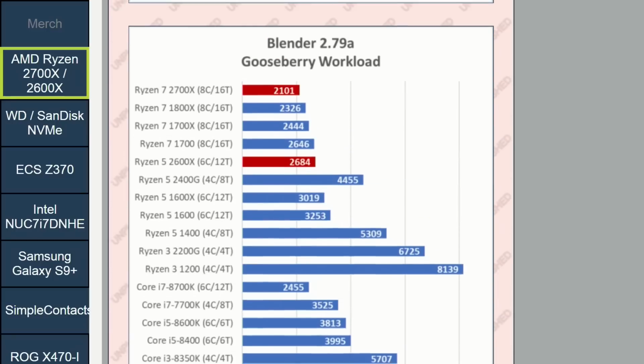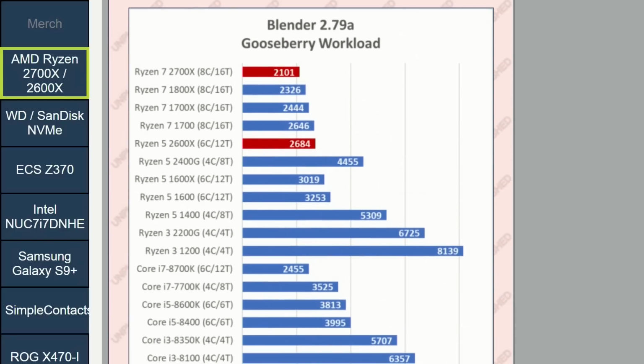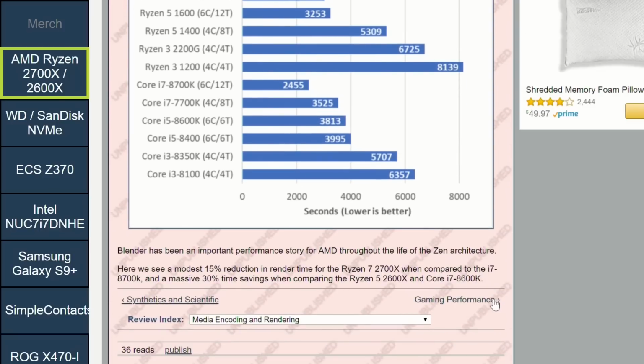So, we look at Blender here. There are improvements. The 2700X is faster, 2101 seconds versus 2400 seconds. But again, 2600X versus the 8600K, you're looking at legitimately 1200 seconds of difference. This is a very long render, of course, but that's what, 20 minutes? Yeah, or something like that, right? So those numbers mean a lot more in that case.